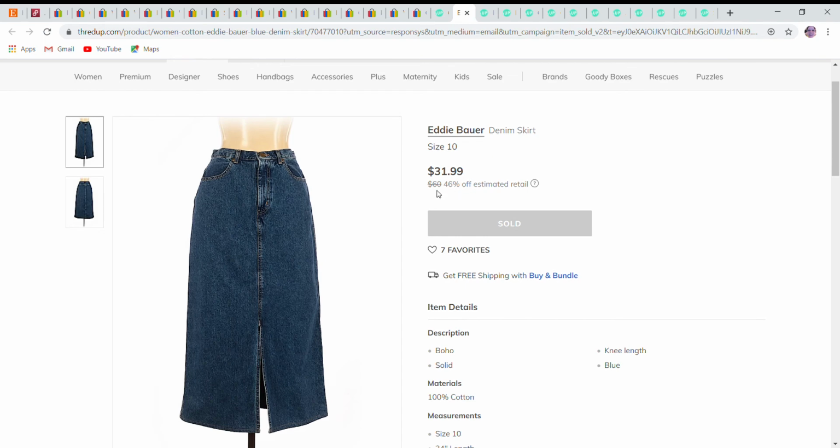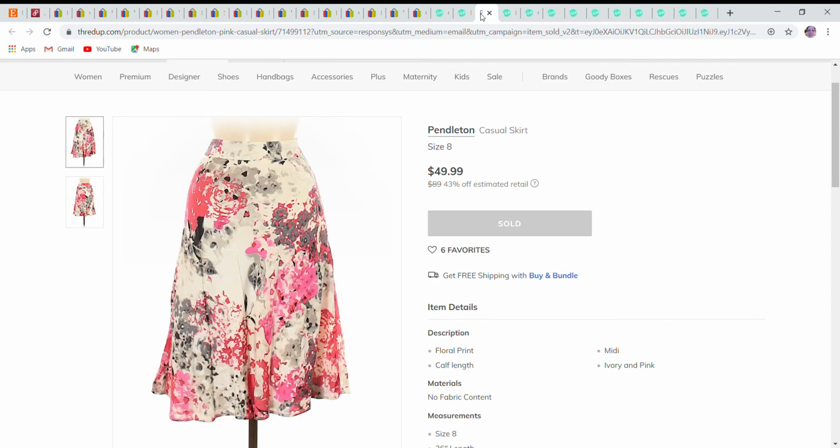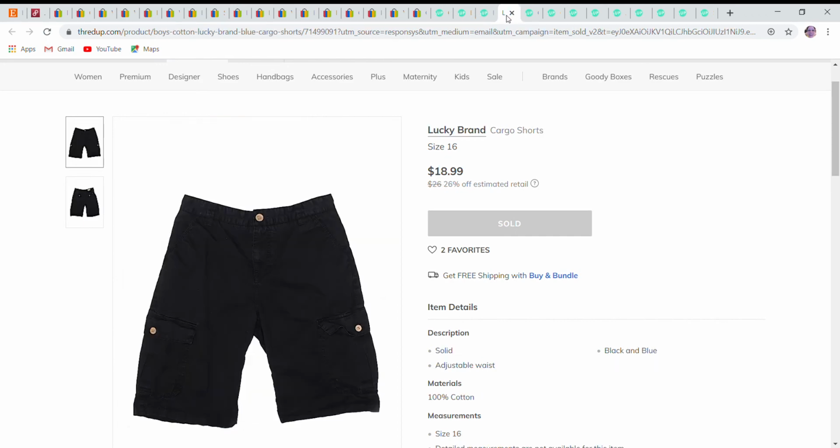And this one again was a $60. Probably won't be sending this type of item in again, because this one sold for $31.99, but they used a 20% off coupon, so my payout was $5.38. This Pendleton skirt sold, there we go, for $49.99, and my payout was $15 on this. These Lucky Brand cargo shorts only had a $26 start price. They sold for $18.99 with a 20% off coupon. So I only received $2.16 on these. So again, another item that I won't be sending in again.